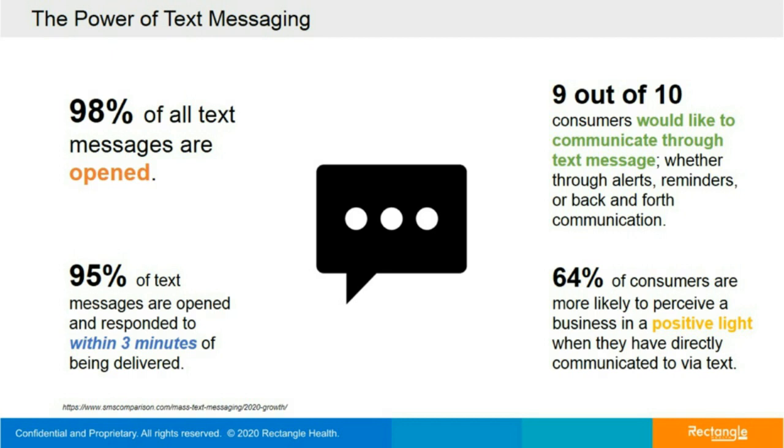And additionally, it was also reported that consumers are 64% more likely to perceive a business in a positive light when they've been directly communicated to. So one may think that phone calls are really the most personal. However, people are looking to say that phone calls are becoming a thing of the past when it comes to communication. And it showed that 50% actually prefer text messaging rather than phone calls. So, and I'm sure you can see yourself in some of these examples, especially with regard to preference. And what people desire in order to make the most of their time is concise flexibility and convenience. And thus the demand for communication through text messaging definitely helps us to save valuable time.